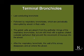The next slide illustrates what happens at the end of the terminal bronchioles. As we indicated, they are lined by the simple epithelium and constitute the last conducting portion of the respiratory system. Terminal bronchioles become continuous with respiratory bronchioles, which are periodically interrupted by alveolar ducts or sacs in their walls. The lining epithelium of the terminal bronchioles, again, is characterized by a cuboidal epithelium and Clara cells. Goblet cells are obviously missing because the Clara cells are taking over their secretory activity.